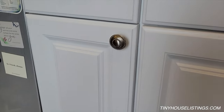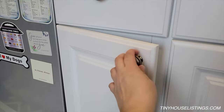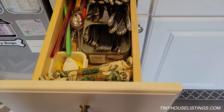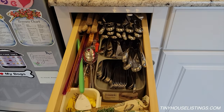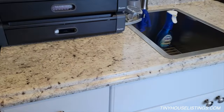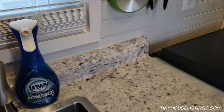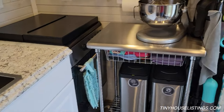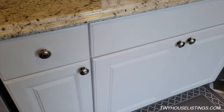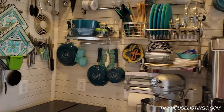Let's see here, we do have one other cabinet here that I do have kitchen supplies in, and then we have a drawer. All my silverware, a full set, fits in there fine. So I did want to show you that, and then I feel like I have plenty of counter space here, and if I need additional I can use my cart over there. But I did want to point out where the hot water tank was. So once again, that's the kitchen area.